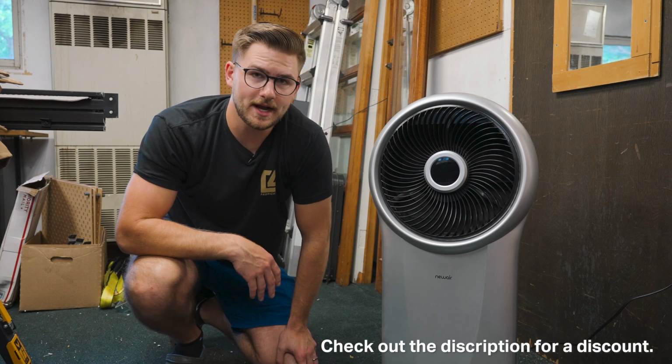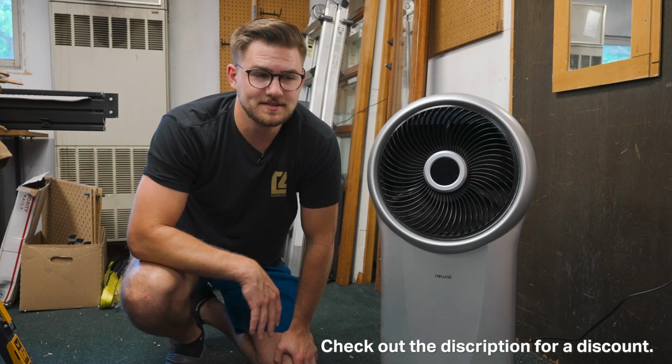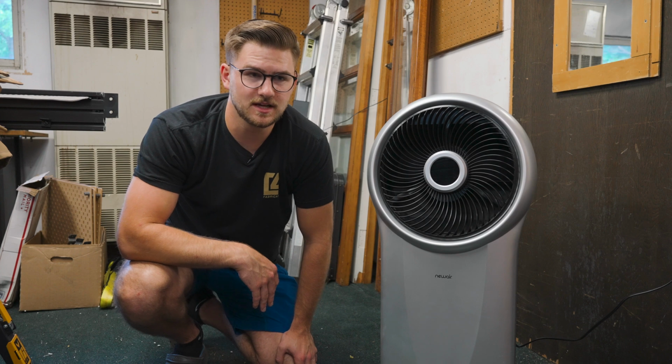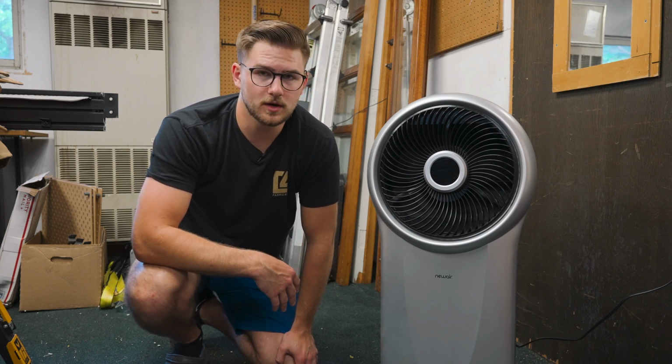I think it's a super economical way to keep your garage space a little bit cooler. And I have it set up out here just so that it's a nice way that I can stay cool in the shop in the summertime. And when I'm filming stuff, especially at my top-down system, it's keeping me a little bit more comfortable.